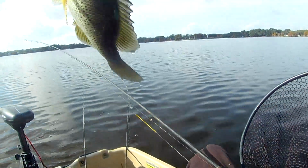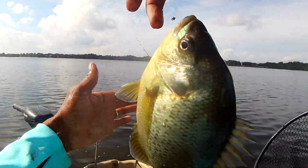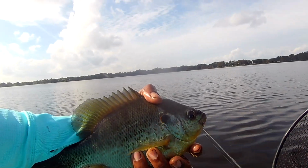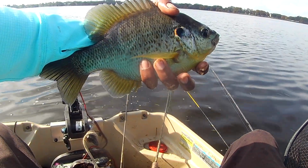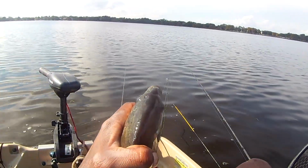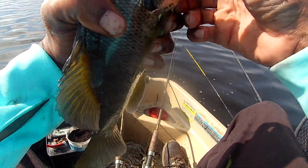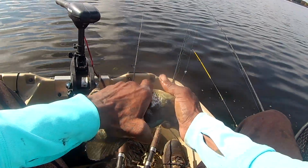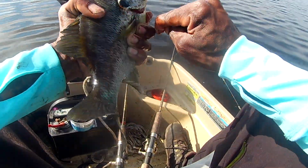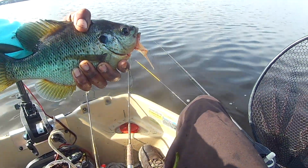Look at that shell cracker, guys. Oh my gosh. Calm down, buddy. How often do you catch shell cracker like that? Man. Woo! Look how thick he is across the back. That's a nice fish, guys. Thank you, Lord, for allowing me to have fun and catch this joker right here. Gotta thank God for this opportunity. Alright, I got that out of him. Let's get him in the cooler and catch some more.